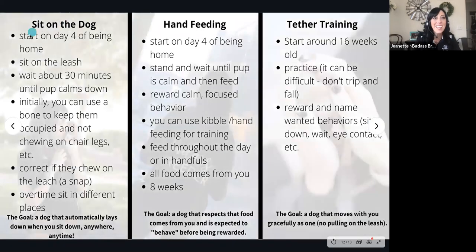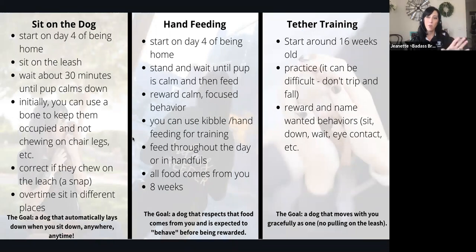Okay, 3 things I really love in helping get your puppy established are the sit on the dog, the hand feeding, and the tether training. I'm just going to briefly go through these and tell you why I really believe in them. But you can just make a note or write it down. There is an hour video of each of these, or half an hour video, explaining it and even showing you what is sit on the dog, what is hand feeding and tether training. 4 kennels, click on videos and you can scroll through all those videos and find it.